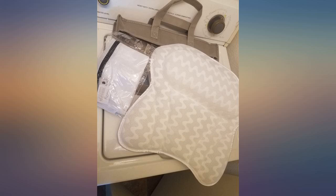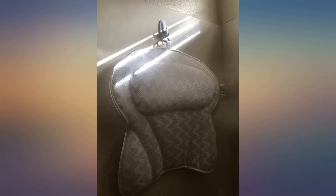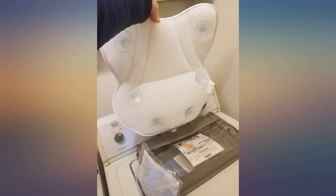This pillow suctions onto the tub with no problem and is so comfortable. Very comfortable, which I expected. But I thought since it is partially immersed that the water would seep up the pillow and get my hair wet where it rested on the pillow. But it did not. My hair was perfectly dry after a long bath.